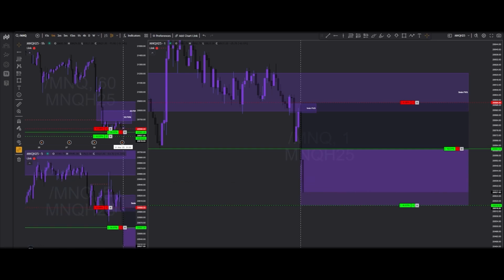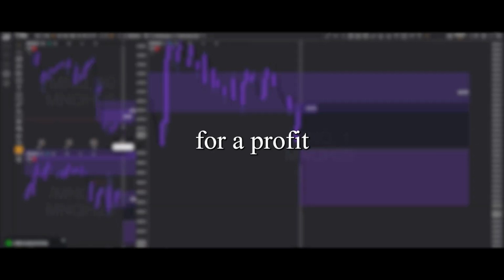And price then came down and hit my entry, and we were in, but not for long. Price came down swiftly and hit my full TP for a profit of $179. And yeah, this first trade was very efficient and very fast, as you can see. Everything went well in this, so yeah, that's pretty good.